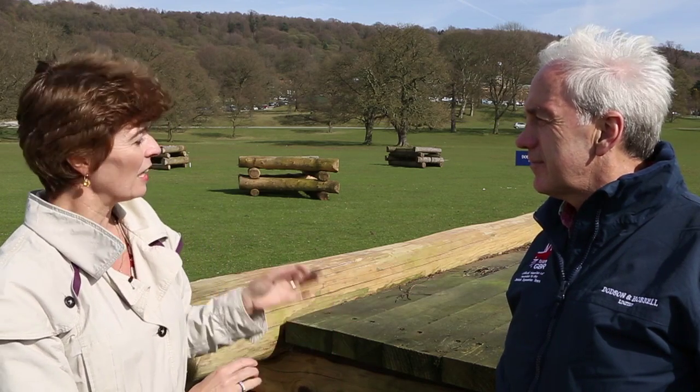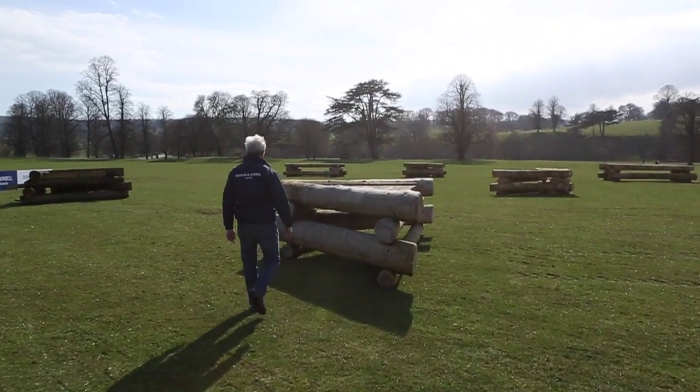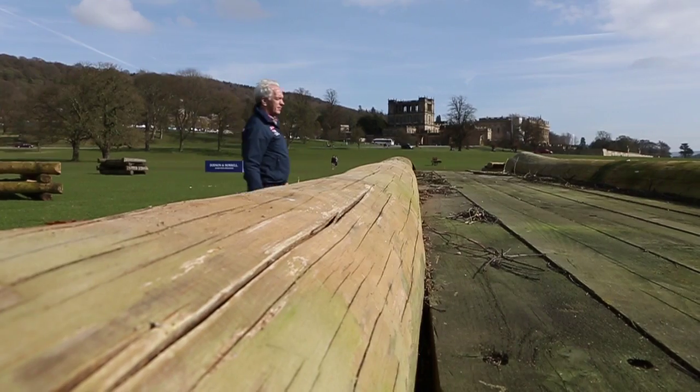So here at Fence 5, the first major complicated challenging combination on the course, and you call it the stick pile and corners, and it looks more like the aftermath of a tsunami to me. How would you like to see this one tackled?